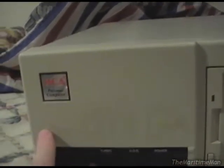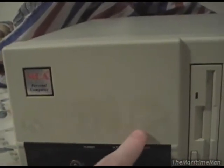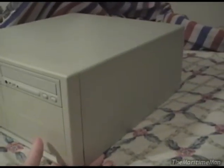There was a huge sticker here that I worked very hard to get off. There's still a lot of sticker residue there, as you can see. A little bit of color there. This is physically the biggest computer I've ever owned. It's bigger than the Epson.